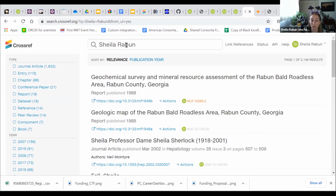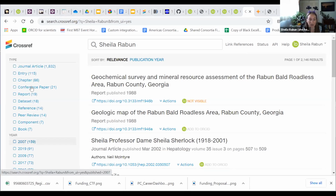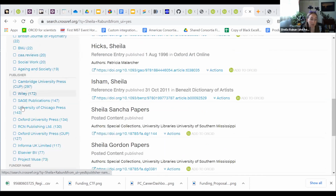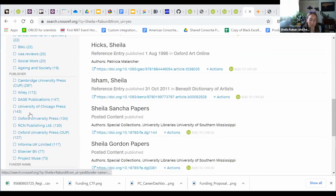So it will automatically search for the person's name. The only thing to note about the Crossref search function is that it won't let you specify that you want to look for the first and last name together. It will just give you all of the results for the first name and the last name separately. So in most cases, you'll have to limit the search using one of these limiters over here on the side, either by the year, the type of publication, the name of the publication, or the publisher. So just keep that in mind.